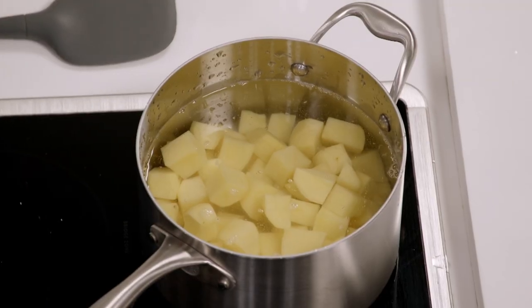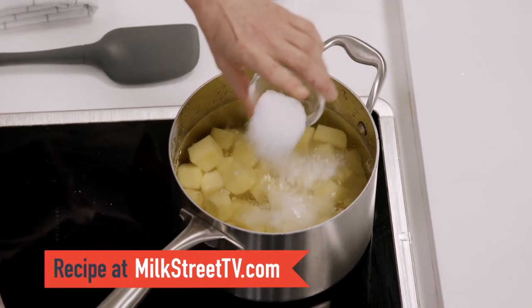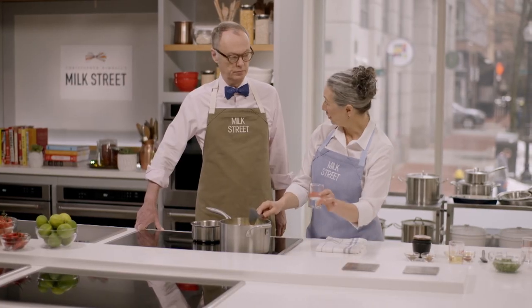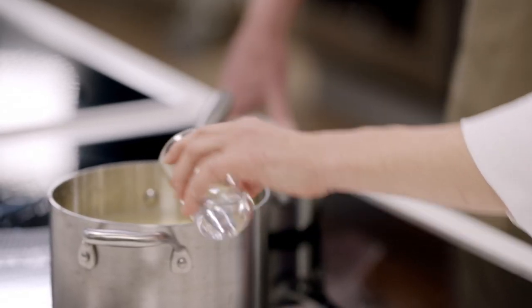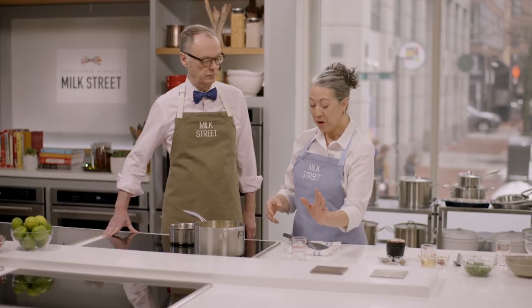We're gonna turn this on high heat, and we're gonna add 2 tablespoons salt because, as you know, potatoes need a good bit of salt. Now, the twist is we're adding 1/4 cup of white vinegar to the potato cooking water. When the potatoes are cooked, they're gonna get seasoned with more white vinegar, but adding some of the vinegar to the water allows the flavor to penetrate deeper into the potato.